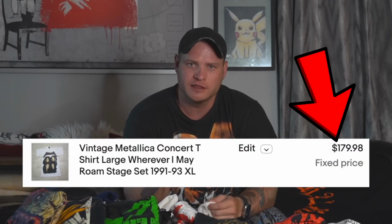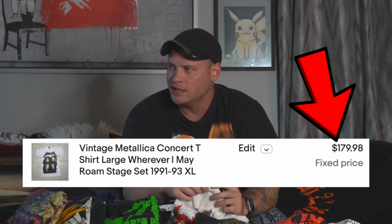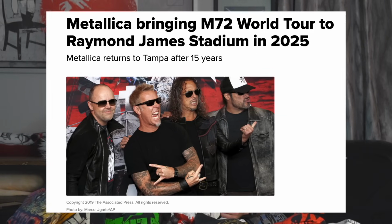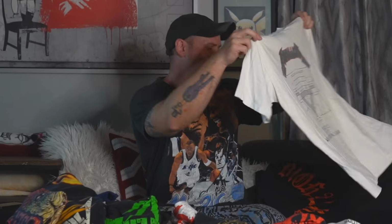Metallica is touring again. I think they just announced another tour. I saw that they're coming to Tampa and they're playing Raymond James Stadium, which is a massive arena. So they're doing a really, really big arena tour, I think in 2025. So Metallica merch probably will have a nice little increase in value coming up in 2025.